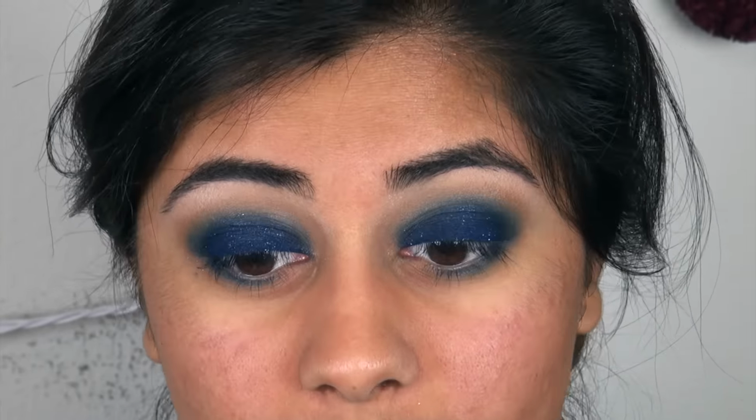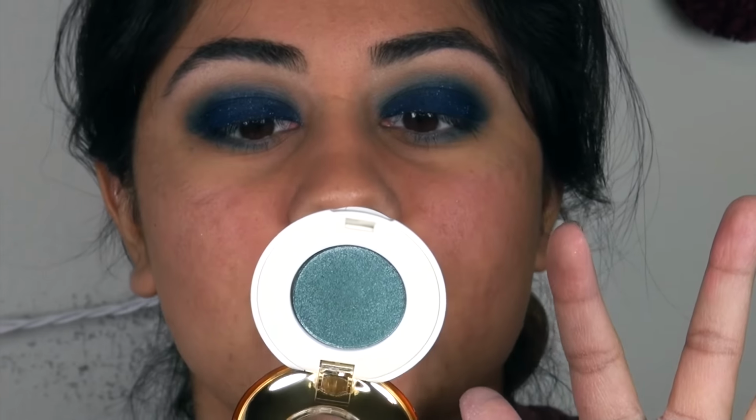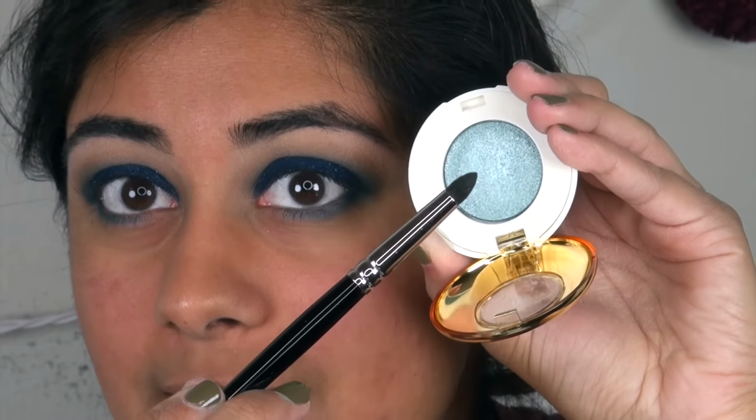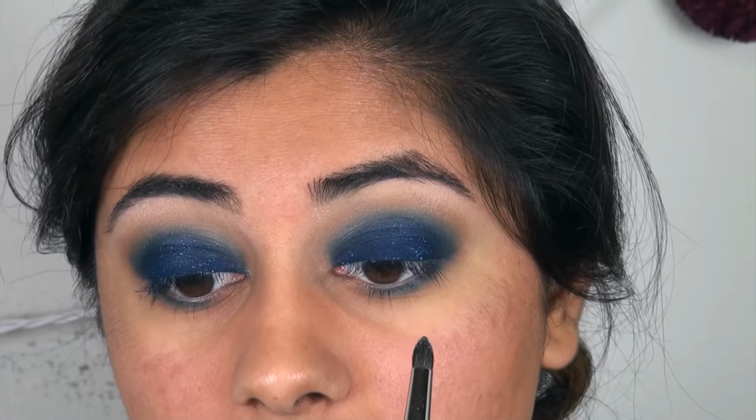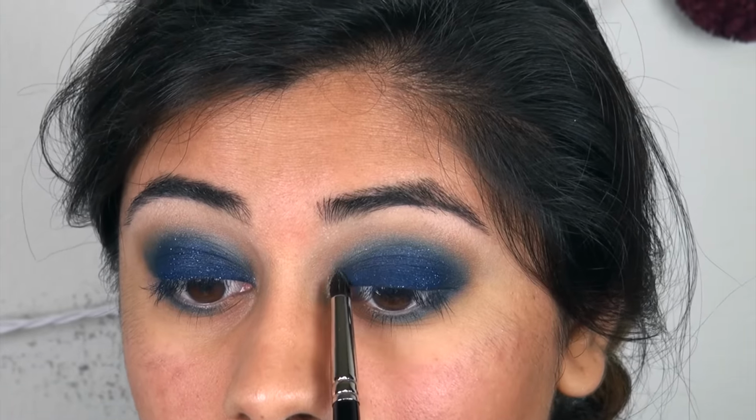Now the last thing I want to do, which I may totally regret doing, but this is just for fun, we're just going to play. I'm gonna go in with this light sky blue metallic color. This one is called Water Sprite, also by H&M. Take it on a pencil brush. Oh, I think I'm gonna regret this. We're gonna go into the inner corner.